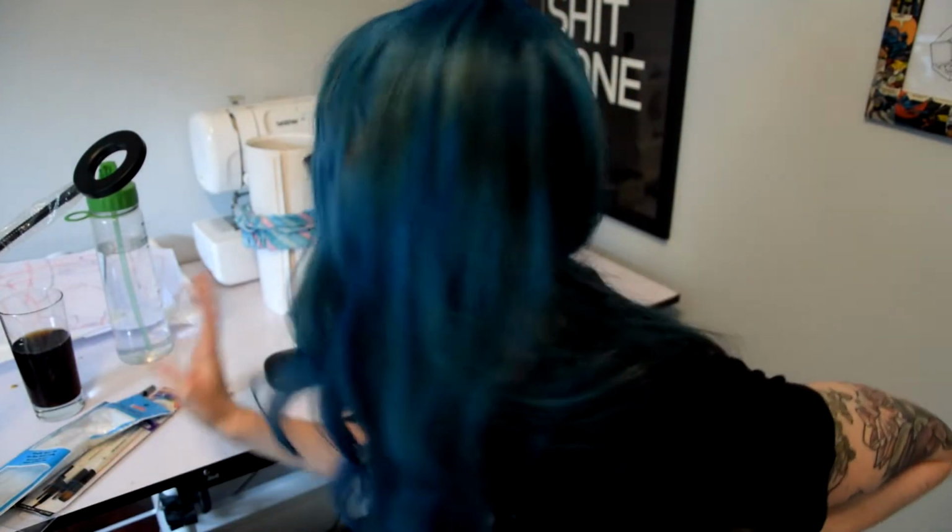Because today's a bit of an admin day for me. My desk is a mess. I'm in the middle of a commission right now, so this is the in-between stage of that.